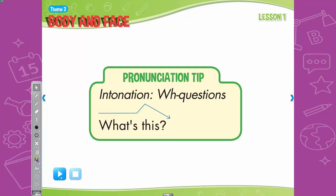Pronunciation tip. Listen. What's this? What's this? Now listen again and say. What's this? What's this?